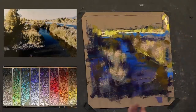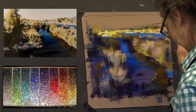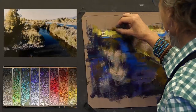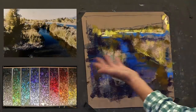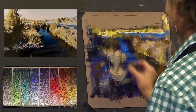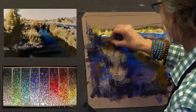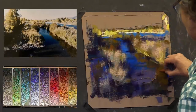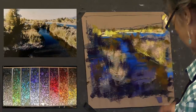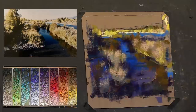Okay, now I'm going to get this background, the sky, in. Funny enough, I usually get the sky in sooner, but I didn't today. I think I'm having too much fun with this. This is totally my cup of tea right here. Definitely kind of my jam. Okay, so I'm going to get this background shape in, and then the sky.